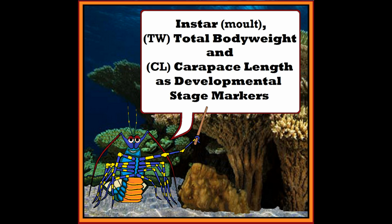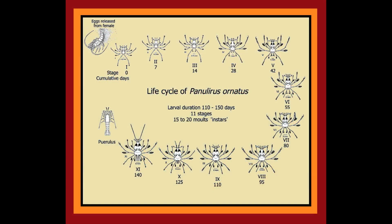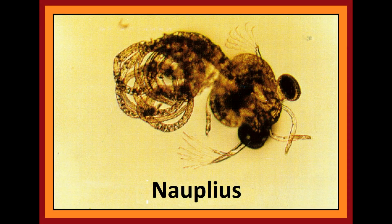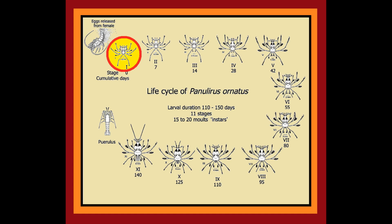Instar, molt, TW, total body weight, and CL, carapace length, are used as developmental stage markers. At the end of a developmental phase or stage, there is a metamorphosis involving the shedding of their old exoskeleton. This molting of the old exoskeleton during the metamorphosis is referred to as an instar. After the egg hatches, the individual hatchling is called a nauplius, and after 2 to 3 hours, the nauplius instar molts into a stage 1 phyllosoma larva. The phyllosoma will then develop through 11 distinctive larval stages, involving between 21 and 24 instars.